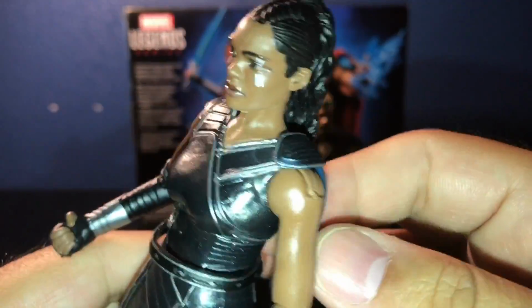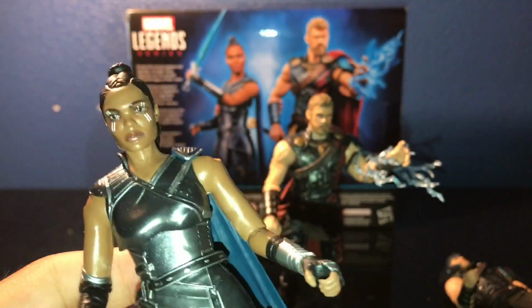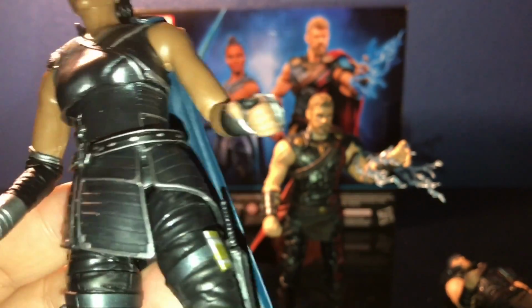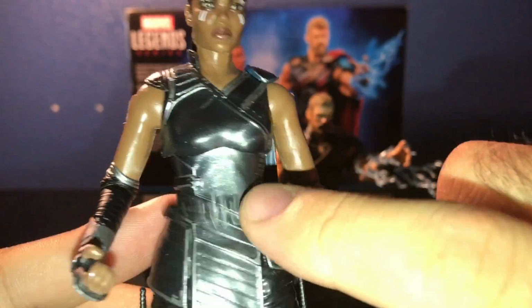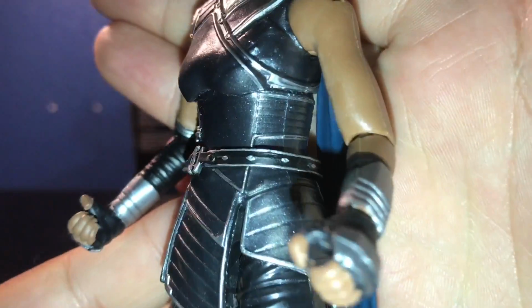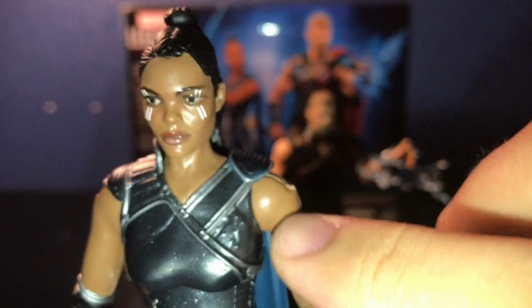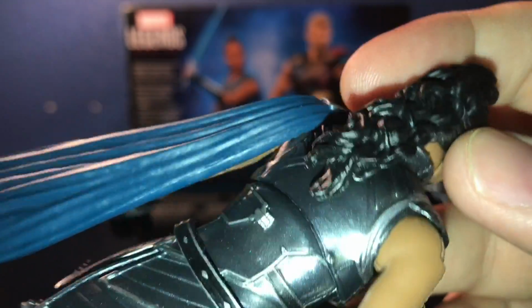She has this cape here that's on her shoulder. It is not removable. It just kind of dangles there. Kind of a flat blue color. Not a whole lot of paintwork through the figure, but there's some nice sculpted details in it. If you look at her chest and torso piece, there's a little bit of a glittery color in it, which looks really nice and comes out looking good. But as far as sculpt work, you can see all the line work in there. There's a little bit of silver in there, but overall not a whole lot of paint.